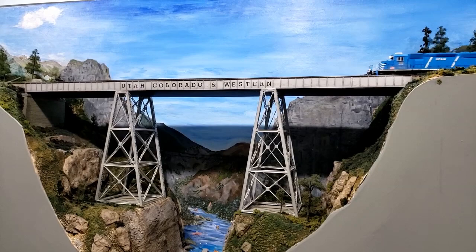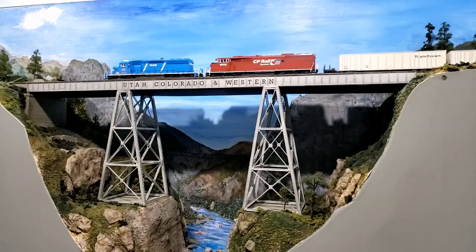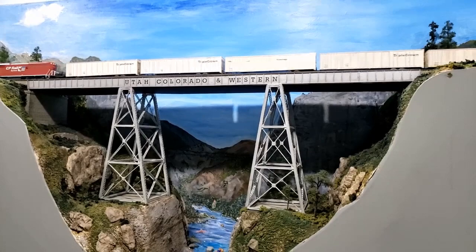Another really cool drone shot shows our train crossing the high bridge over the Churilla Creek Canyon Bridge. It's a beautiful afternoon on Churilla Creek, and kayakers are taking full advantage of the sunny day to enjoy the water.